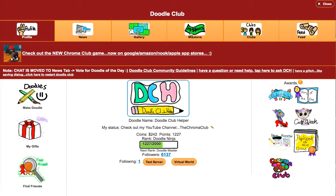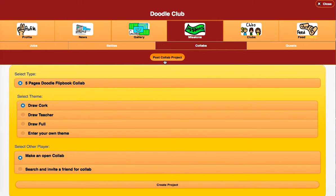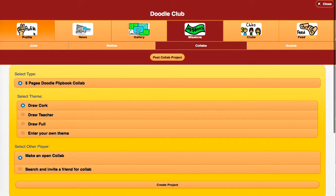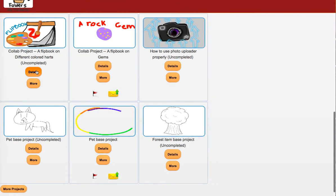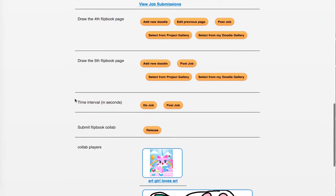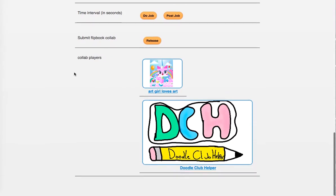I also wanted to first point out a cool new thing that we've added, which is called collabs. What you can do in collabs is basically create a little project that you and someone else can work on together. I've done this with the player. Let me show you a collab that I'm working on right now. It's called a flip book on different hearts. I did this with Art Girl Loves Art, and basically, we're just creating a whole bunch of different art hearts.